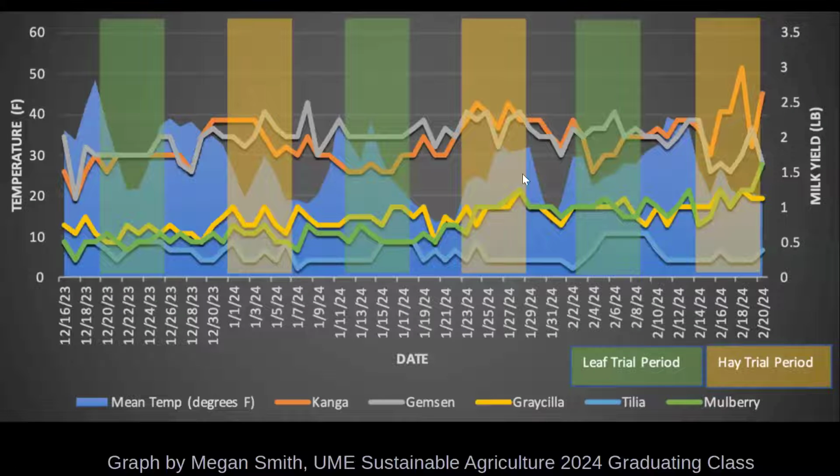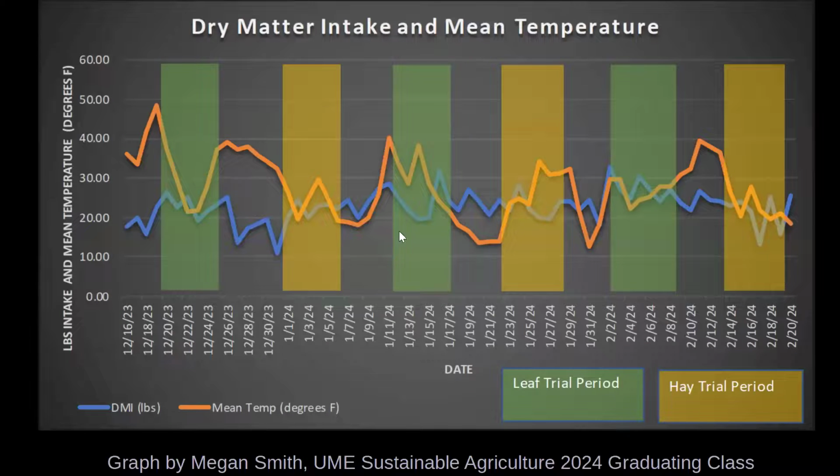And here's temperature. I wondered whether they have to eat more dry matter when it's cold. So there should be an inverse correlation, but I'm not really seeing it. Possibly if we'd tracked rain, that might have shown something. Here's the dry matter intake and the temperature. This is the mean temperature per day, and I'm not really seeing that clearly, that inverse correlation.